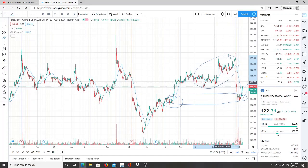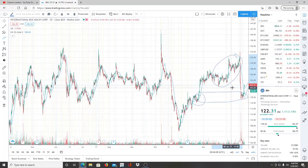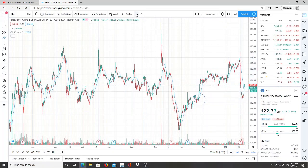So very interesting, in my opinion, based off the chart, how quickly it's reacting. This is definitely one to keep on your watch list and radar.